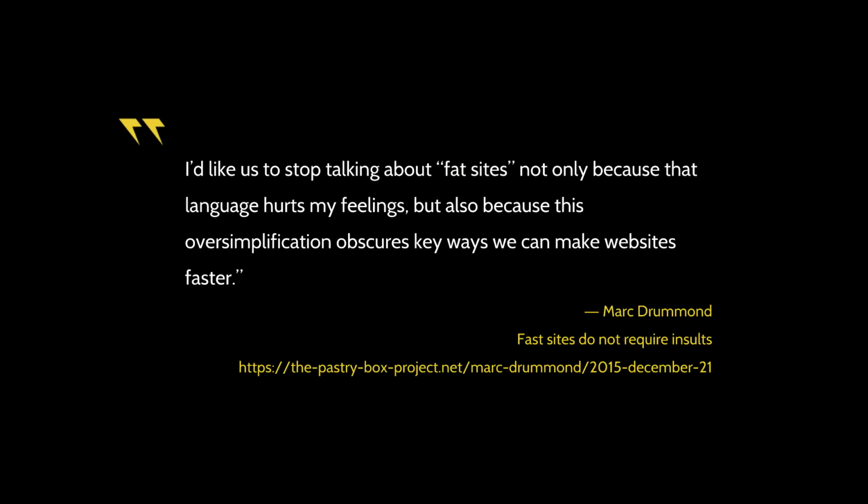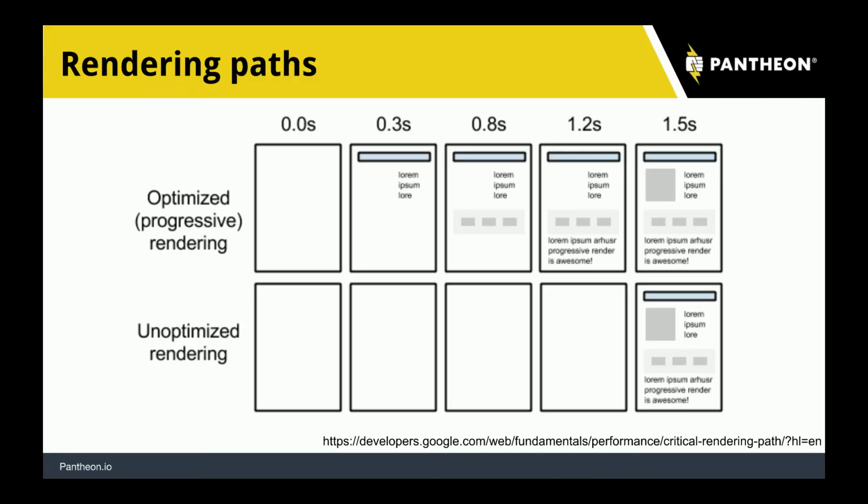Well, Mark Drummond, a prominent front-end developer at Lullabot, has this to say. He thinks that the fat sites metaphor isn't helping us at all, because not only is it bringing all this emotional baggage to a technical conversation, it's also focusing on the wrong thing. It's obscuring what's really making this site slower.